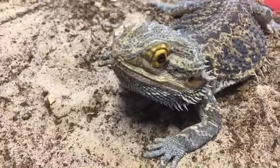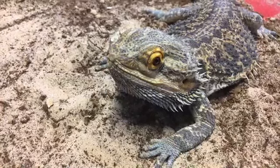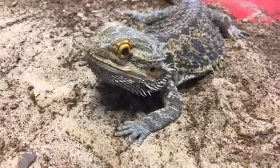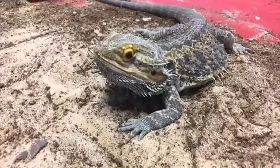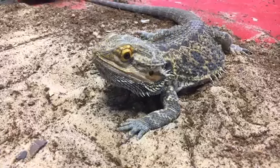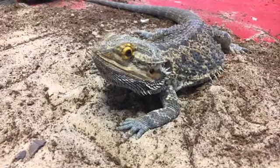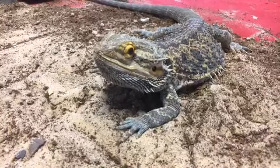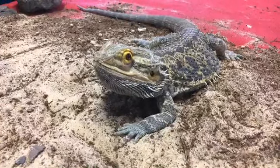Amber would like to know how fast he is. Definitely not as fast as Smalls, Amber. You can see this is pretty much the speed at which he goes, which is not at all. When he gets excited for his crickets, he might scamper away pretty quickly. However, the species in general can move very fast. They are adept to run swiftly on that sand, so the species in general can be very quick.